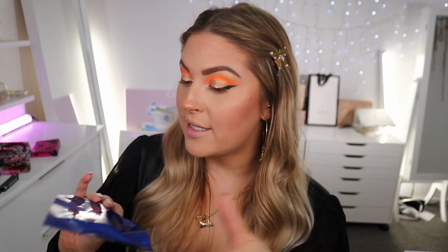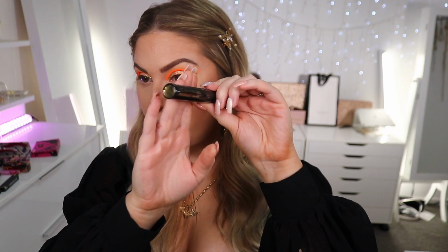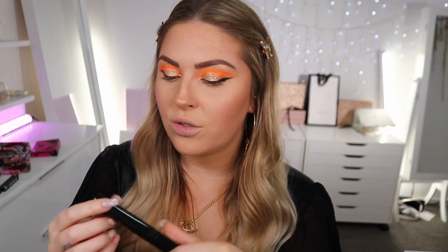For mascara, the only one I could find was a Pat McGrath one. The other ones when I was shopping were out of stock. So I'm actually really excited to try this. Pat McGrath's quite pricey, and I haven't experimented with too many of her products. It's a very luxurious brand. This is how the packaging looks, black with gold accents. It's called the Fetisheyes mascara, and then we have some amazing lashes as well.